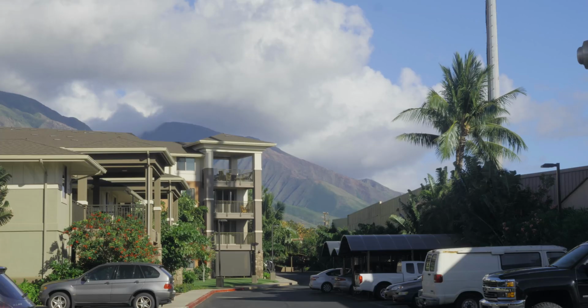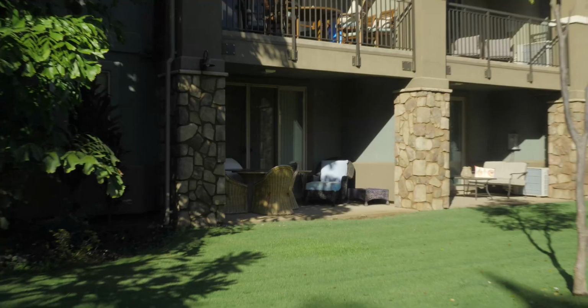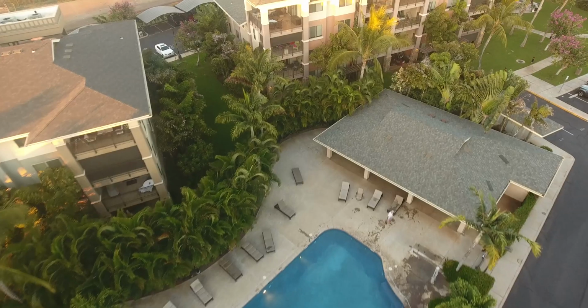And it's a long-term property, meaning that you can't rent these out short-term to people on vacation. So it's designed as a second home or for local residents that live here full-time. And if you're going to lease it to somebody, it must be for at least 6 months or more.